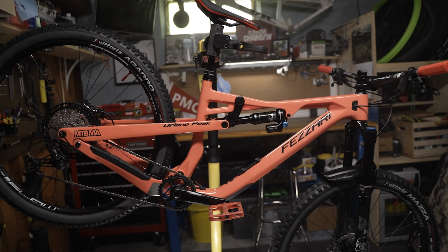But having a bit older geometry, non-boost spacing, which was making it tough to find wheels, and sometimes wishing for just a tad bit more travel, I had this itch for a new bike that I wanted to scratch. And with the used bike market being pretty strong, I felt like it was a good time to sell the bike and move on. And that's why I am the new proud owner of a Fazzari Delano Peak.